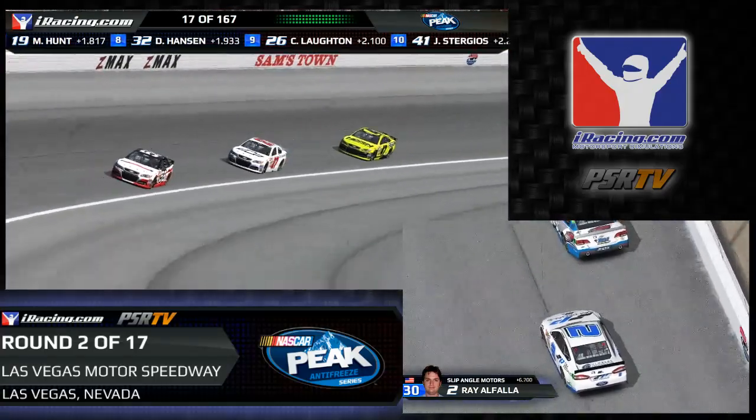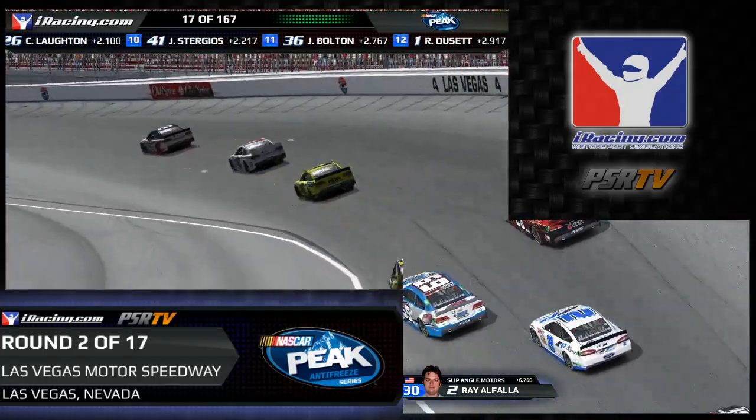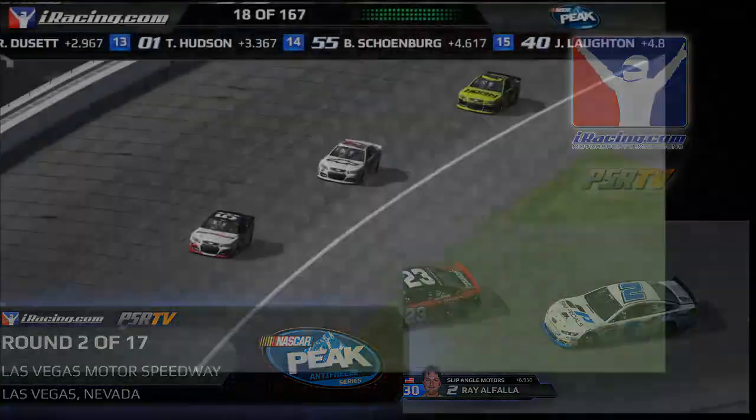Nobody wants to get caught up in a wreck this early in a race. Alex Warren has lost connection to the server, which means he is going to fall from what was 3rd place in the number 82 car. And you see a lot of this starting to form.